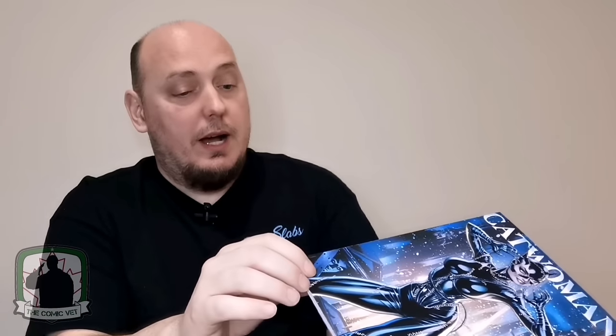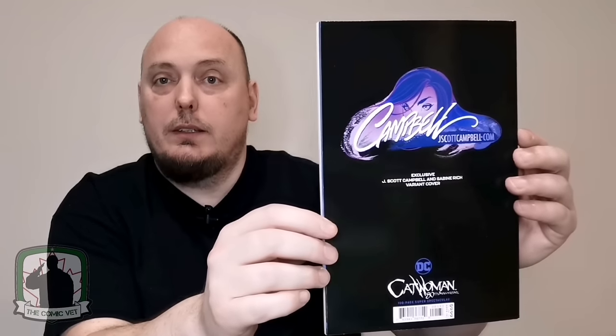The square bound is a J. Scott Campbell exclusive. This is a J. Scott Campbell exclusive for Catwoman. Very nice. The 80th anniversary edition. Wow. 100 page. Super spectacular. Very nice cover. Very well done by J. Scott Campbell. Again, here's the back.